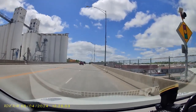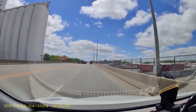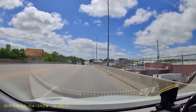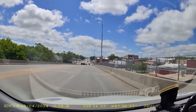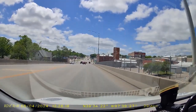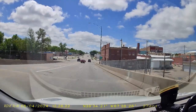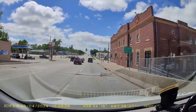It was a really blustery, cold day this morning, but it's warmed up. It's not as bad as it was at 10 o'clock this morning. It's currently 12:30, and it is the 4th of May, and we're just going to kind of drive around here a little bit.